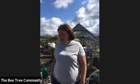Maybe, or I'll just put a little stand in the bottom to keep them off the soil. Would you bother doing that with pots? You've got to clean all your pots before you reuse them. Every pot, you've got to wash it.